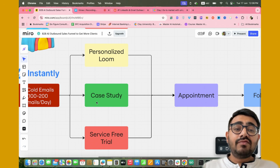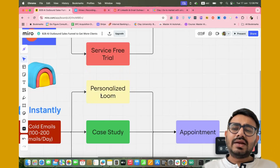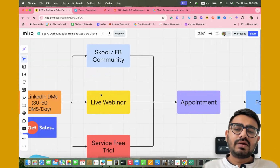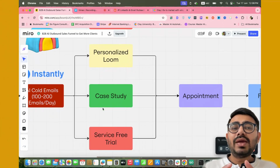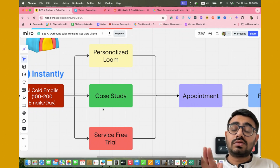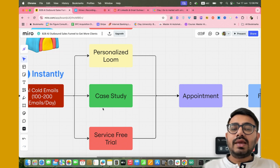Case study, right? If you have a very high ticket offer, maybe you're selling $30,000 to $50,000 worth of services, or $1 million worth of services, then in such situations, all these standard funnels will not actually work, right? You will have to give them something very specific, like a case study of another client that you have already helped implement a very complex solution for, and you can help do the same for them. This is what will move the needle.